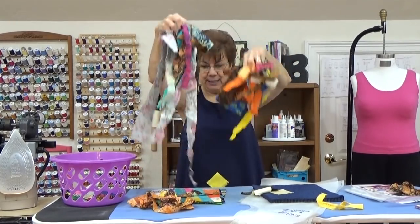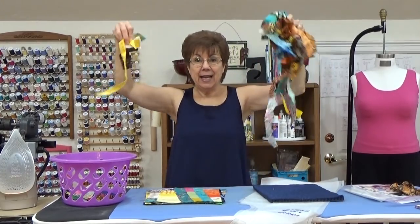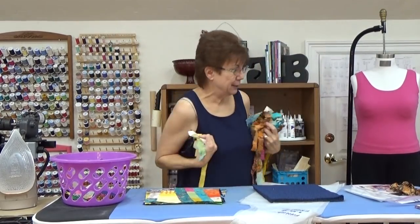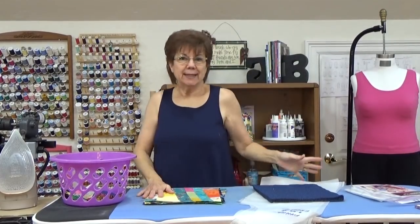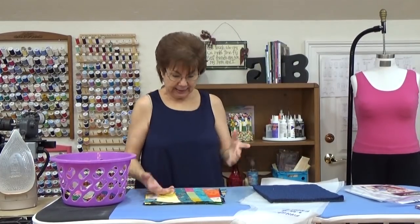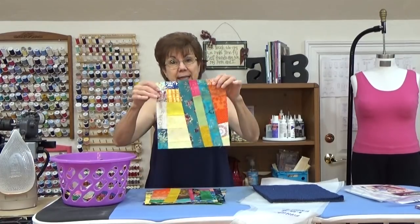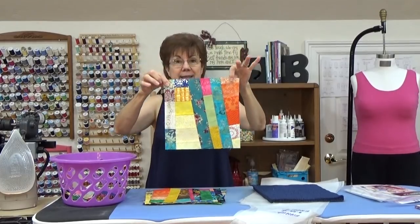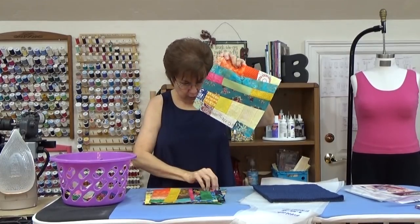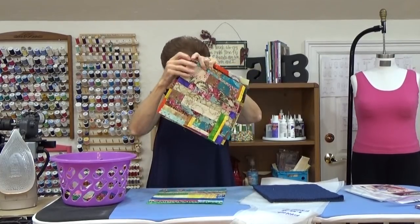See all these scraps? Terry gave me some scraps, and I've been saving my scraps, and I have a table with a mountain of scraps. And so what you do is, when you want to take a break or when you just have a few minutes, you start sewing those scraps together. And you just keep sewing them together until you have a 10-inch square, okay? So I have several.